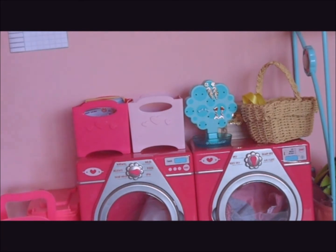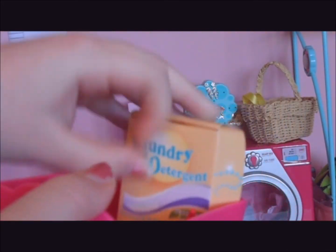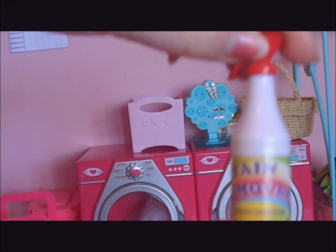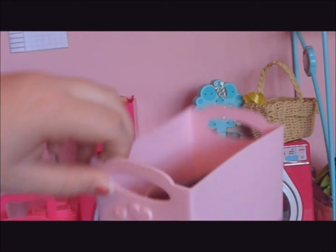On top of the washer, we have some things that the dolls need to use to wash the clothes. We have some laundry detergent, dryer sheets, and iron. And then we have some stain remover. Just have some random thingies in here.